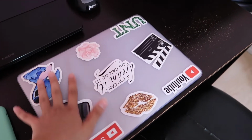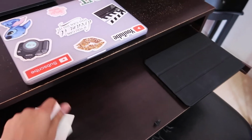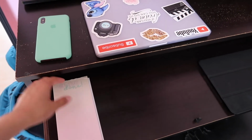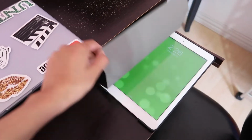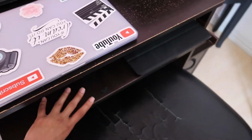I have these stickers on it that I got from Redbubble. Down below here, I just have my TV remotes. Hold on a second, we don't need to see that. I have a little notepad that I use whenever I edit and need to write down some numbers or some songs that I use. And then I have my iPad that I use pretty frequently to watch YouTube videos and then just watch shows. Just keep it there.